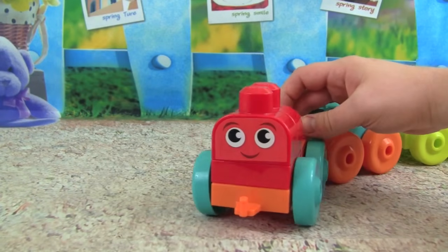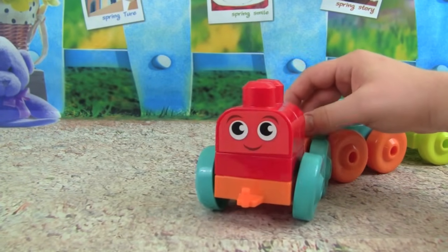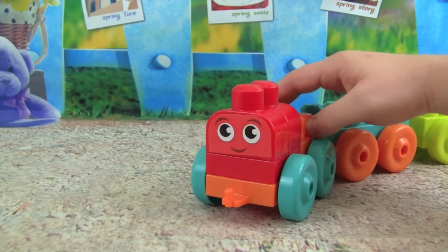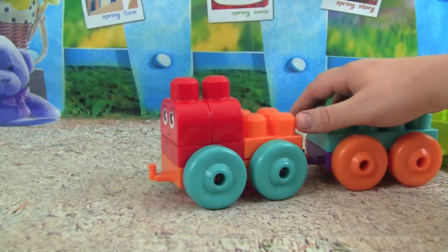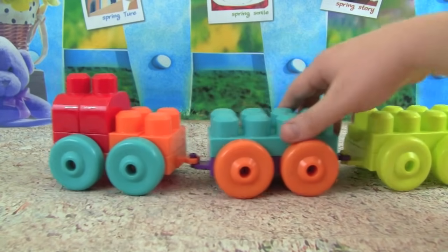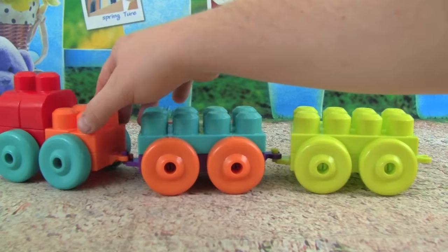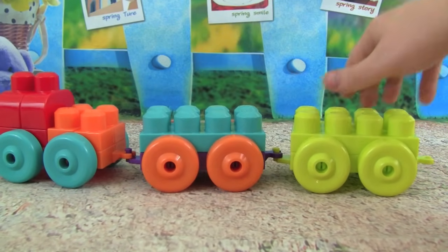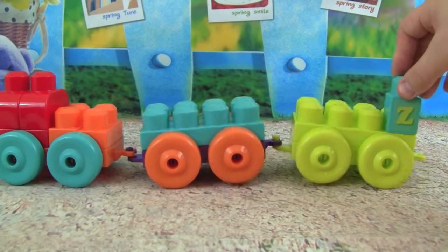Hey kids, I had so much fun on the field trip. But I have enough power to carry the entire alphabet. Whoa, that's awesome. So let's build the entire alphabet on my train. Okay. To do that, we can go backwards with the alphabet, and then it will read forwards the right way. So what's the last letter of the alphabet? Z.